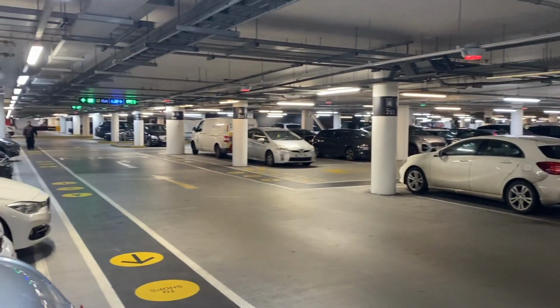So just push the intercom next time and see where you can actually find your car that way. Now maybe we will. Okay, so we found it down there. Look how many cars there are in this parking lot.